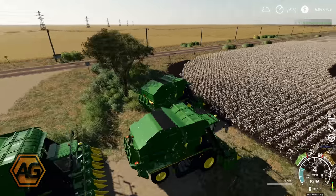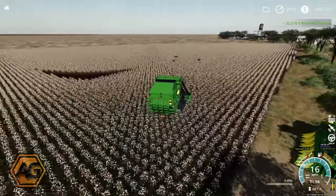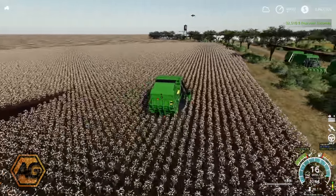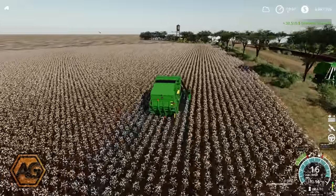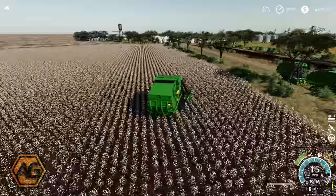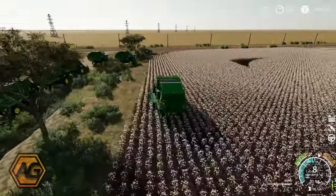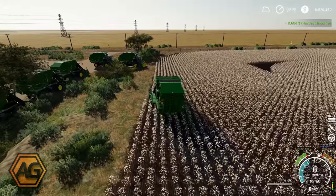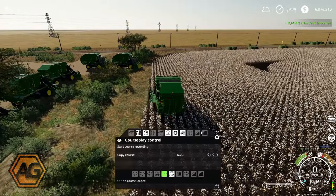So what I'm going to do, I'm going to run over the crop. I know it's a little bit of a no-no, but just to get this set up the best way, I want to do it on a straight edge. So I'm just going to run back down here and do a U-turn about now, turn around, and set up our course from about here. And that just gives us a straight edge before the corner where we can get this going. So we just bring up Courseplay.